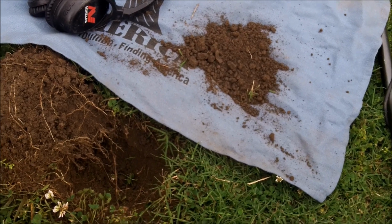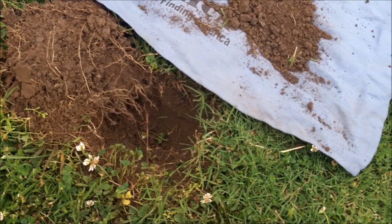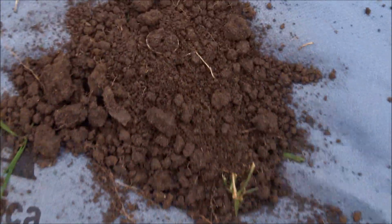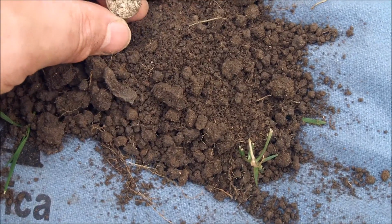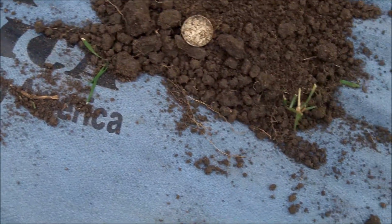So I was getting a 25 signal here. Dug down about 4, maybe 5 inches, tossed it up on the drop cloth, and I saw it right away. Look at that beautiful silver ring of a silver dime. Oh, heck yeah. I don't know yet. Let's see.